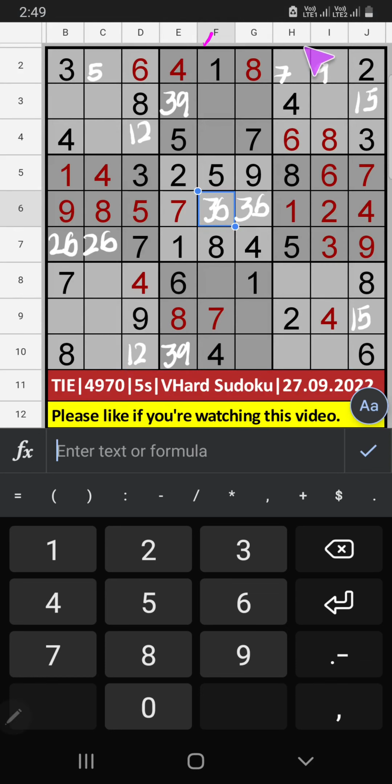Column F, column H, we have 5. So 5 can't come in these cells. 5 will come in another cell. We will confirm later. Column H, we have 5. So 5 can't come in the cell. 5 will come in one of the cells. We will confirm later.